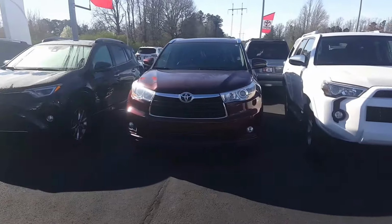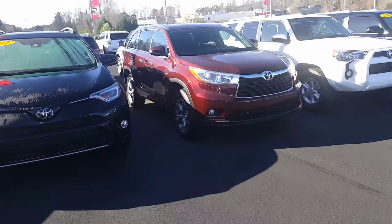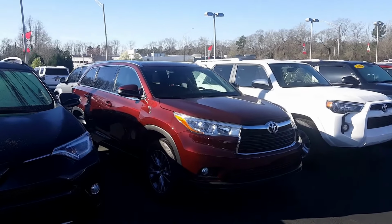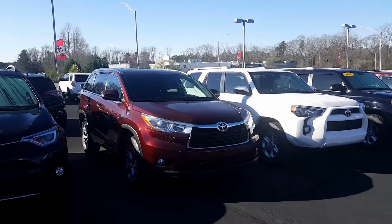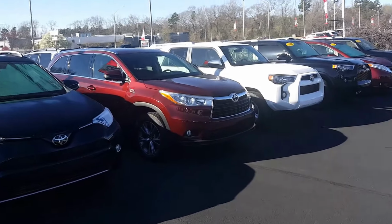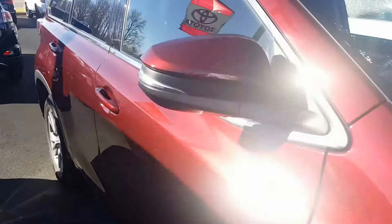I'm going to show you a couple of these pre-owned Highlanders that I have. I have this Ooh La La Rouge XLE with black interior. Very, very nice. Very good price point. This is going to be the low payments that you're talking about. That one was bought here, serviced here its whole life. Can't beat that one. Walk through here, show it to you pretty up close.